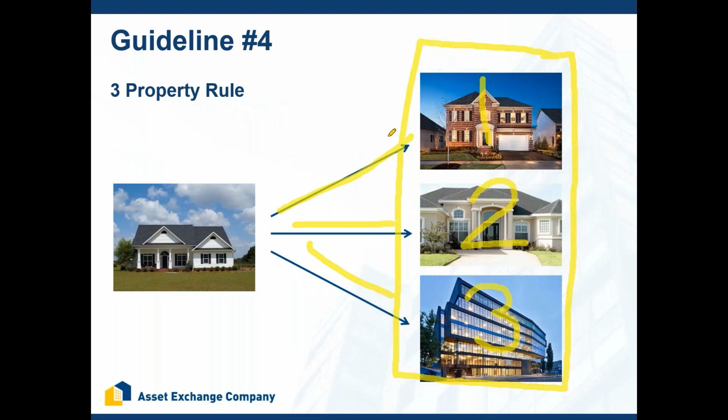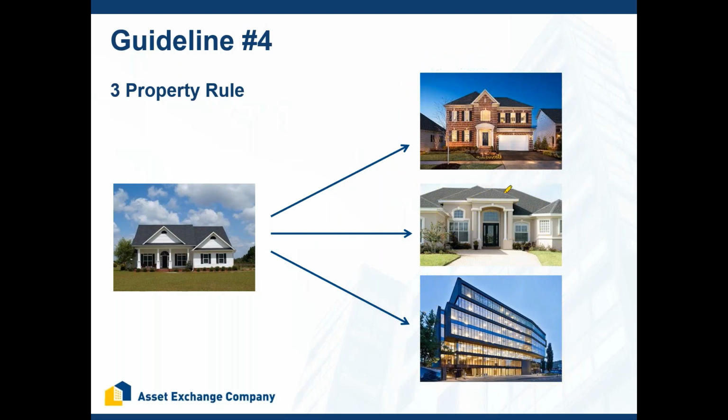Unless, of course, we get a disaster declaration and the government says we get more time. All right? But in a normal situation, if your property number 1 gets sold to someone else on day 46, you can't replace it. Property number 2 burns to the ground on day 47. You can't replace it. You've got to buy the 3rd property on your list, and if you don't have a valid exchange, all right? It's not the end of the world. Just pay taxes.